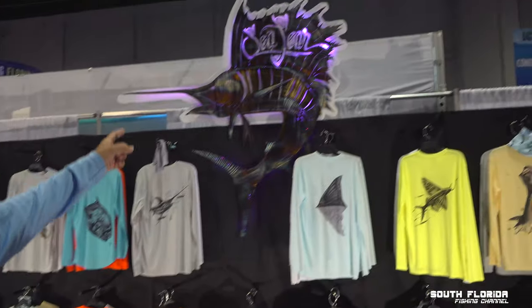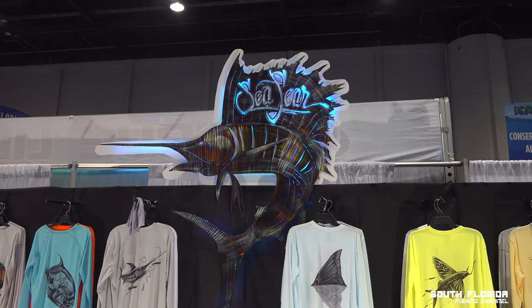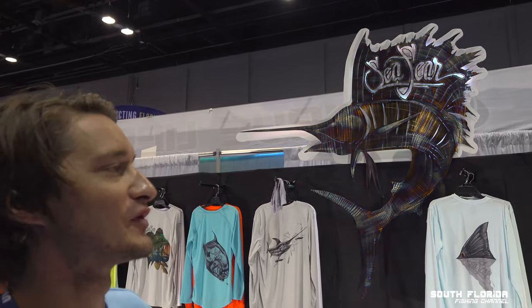And you gotta check out that sign. That would be a cool sign to have like in a man cave or something, or like in a garage next to your boat. I might steal that thing later, but I don't think Joe's gonna let me.